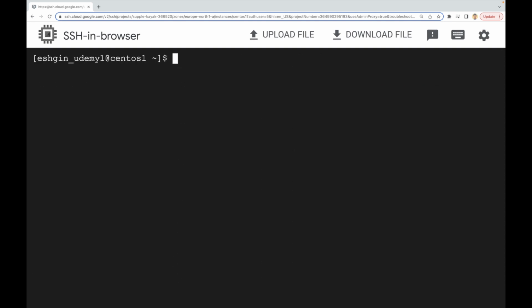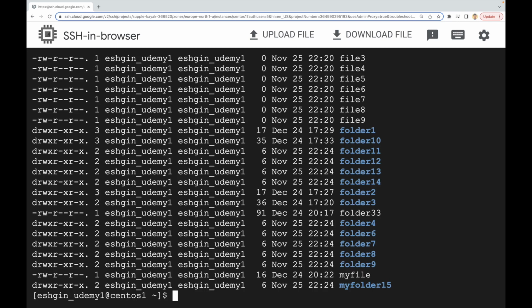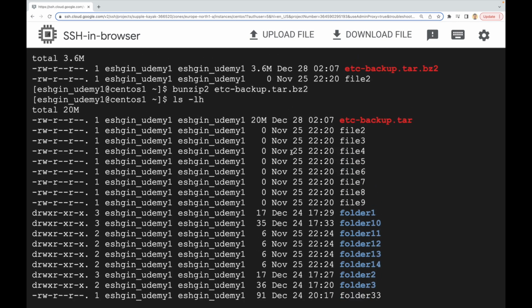Also, if you want to extract this compressed file, you can use bunzip2 for the bzip, and for the gzip you can actually use gunzip, but we already created the compressed file using bzip, so let's use bunzip2, and then just write your file name. Press enter. Let's do ls. So now we have etc backup.tar, and it is 20 megabytes.